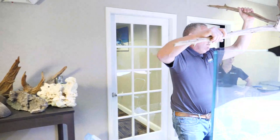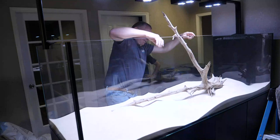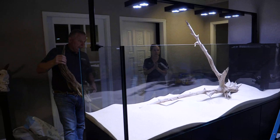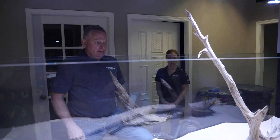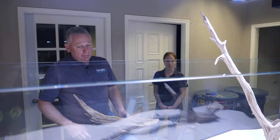Now, Roger, you've probably done this a few times. Yes, I definitely have. So now tell us about this piece of wood in here. This is all collected in the Hill Country. It's collected, power washed, cured, and soaked. Very little leaching. A newer piece will leach a little bit into the aquarium, but these have been pre-soaked pretty well, so we shouldn't have too many problems with these.